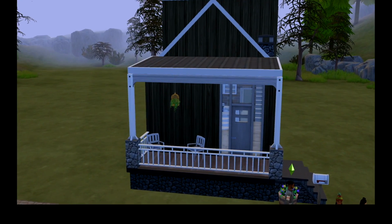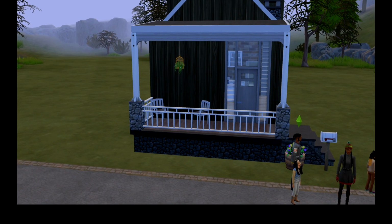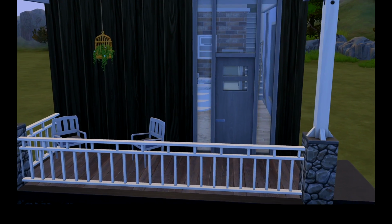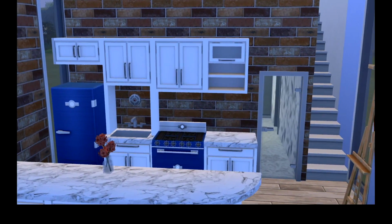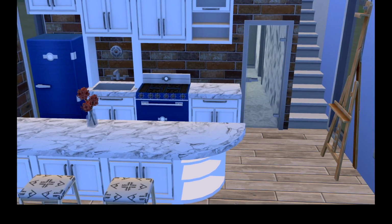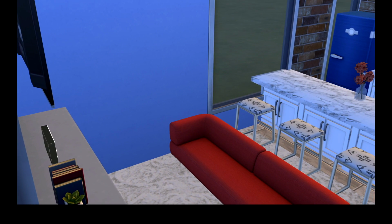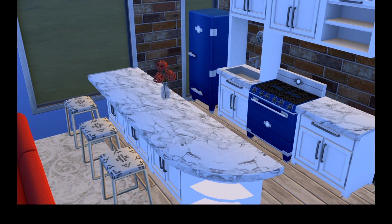Afterwards I went in and put the 2 seats at the front, and the flower, I thought it was really cute. And the kids sometimes come out here to do their homework, which I really love about this build. But yeah, this is the kitchen. It came out pretty well. I love it. Like I said, I love a brick wall, and the blue appliances really went well with the white marble.